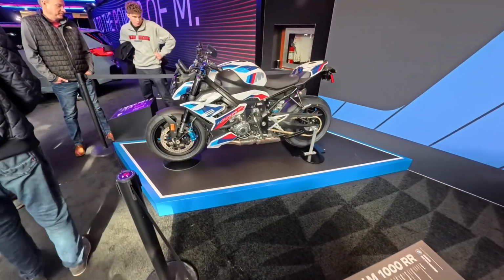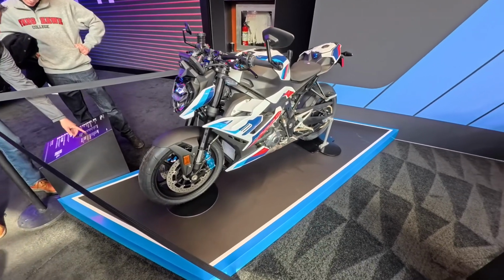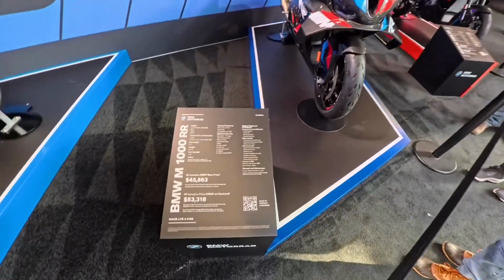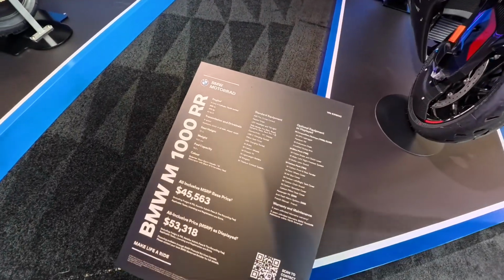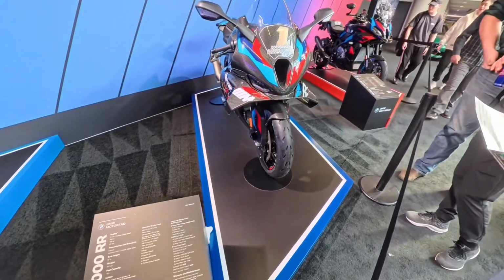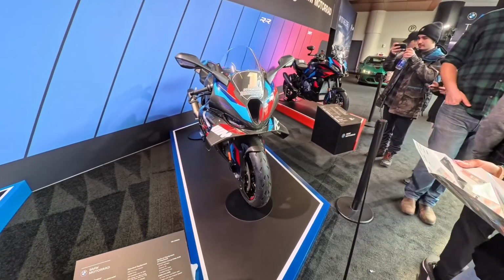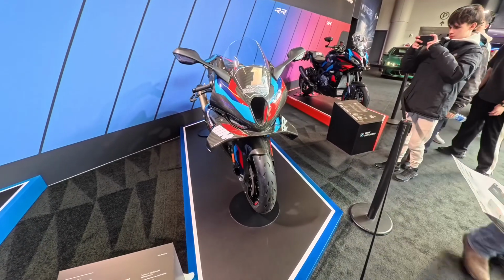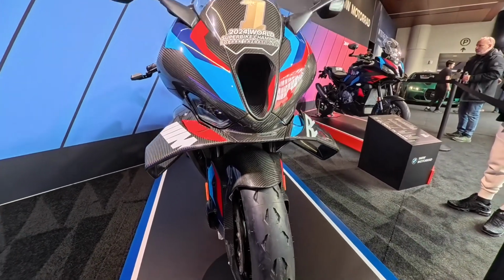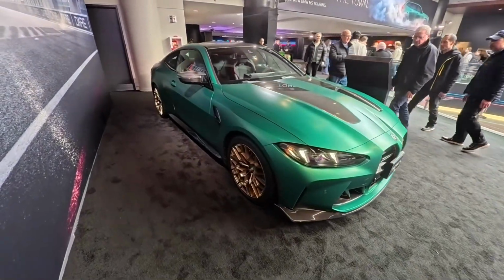Now, this is the 1000R. Again, these are all 1000 cc engines, if I'm not mistaken. This one is an inline 4-cylinder, 205 horsepower. And that, to me, is mad considering this thing weighs 423 pounds. Check out those wings. Aerodynamics going crazy here. This is special.